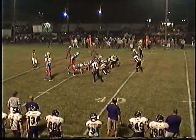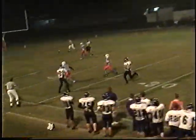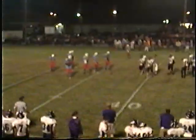Shotgun, twins to the right, receiver to the left. Another passing situation. Cheney looks, fires, and overthrows his man. It looks like the Crest over Williamsburg.